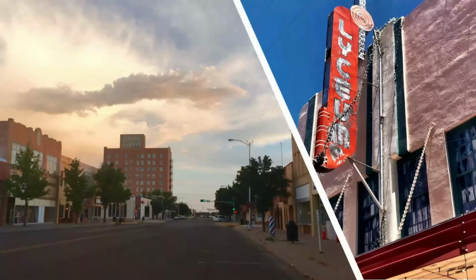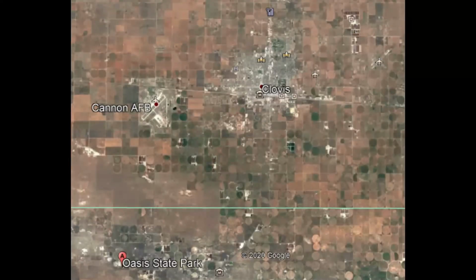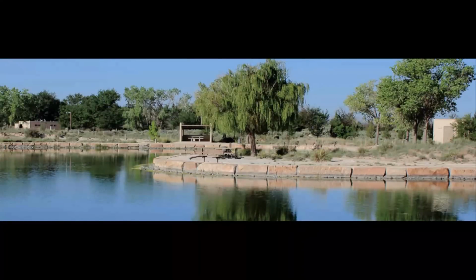I see the architecture of the original advanced civilization of North America, instead of the depressing impression I have in my memory of the flat, dusty landscape and the rundown-looking buildings that I remember from when I lived there. Oasis State Park is located south of Cannon Air Force Base and southwest of the city of Clovis. While it is described as a true oasis set among cottonwood trees and shifting sand dunes, what gets my attention are the cut and shaped megalithic stone blocks around the edge of the water.